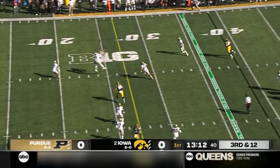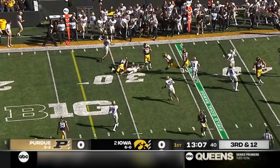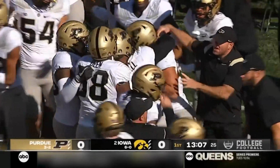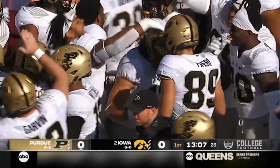Petrus with time. High throw. It's picked off at the 25-yard line by Douglas. And a rare takeaway by Purdue, just the third on the year. We talked about Iowa having the most. Purdue had the fewest in college football prior to that pick right there.